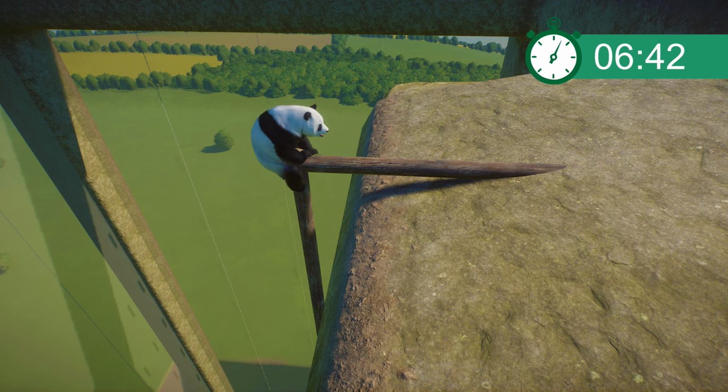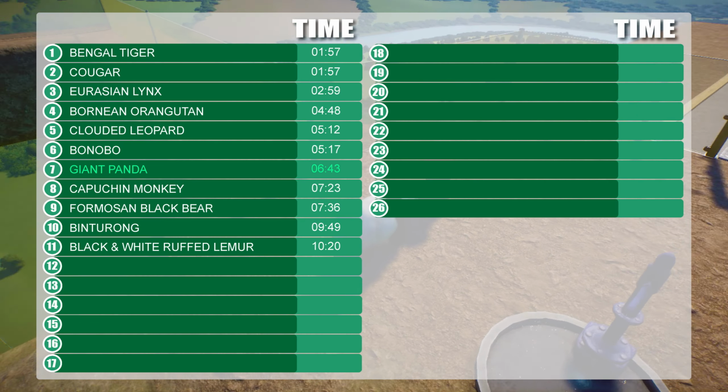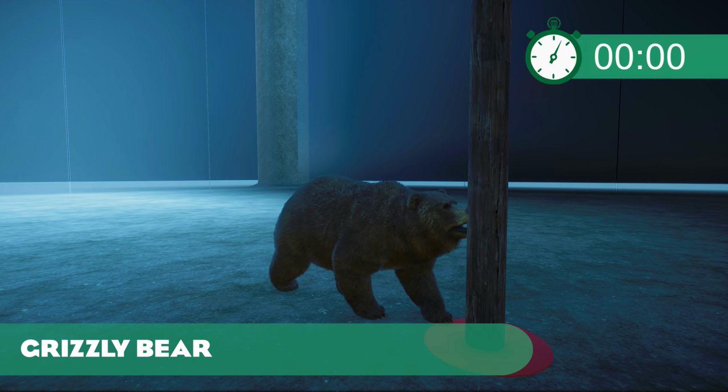Approaching the end. 6 minutes 43. So in all, not too bad. Quicker than the Formosan bear. And there's plenty more bears still to try out today. Speaking of, next is the grizzly bear.